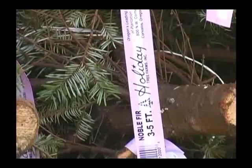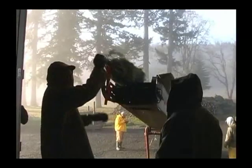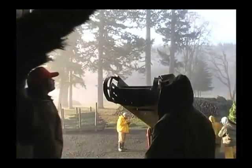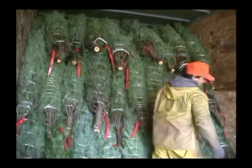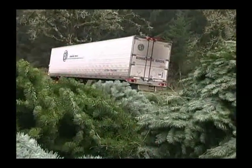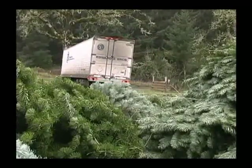Each tree is tagged for size and quality, and every single tree is counted as they are put on the conveyor and carefully packed into the trucks. Once the trees are loaded and secured, they are on the road to your location. I thought I would spend a little time getting a count on these trees.